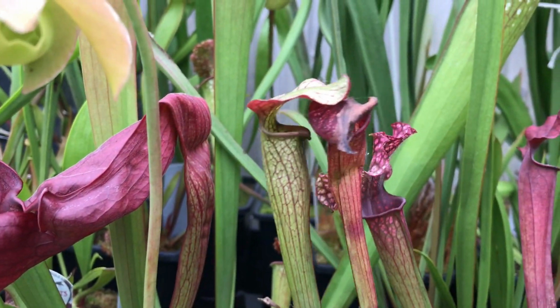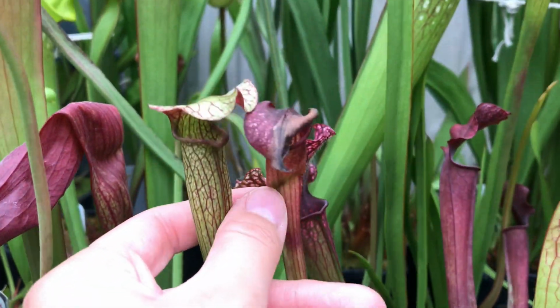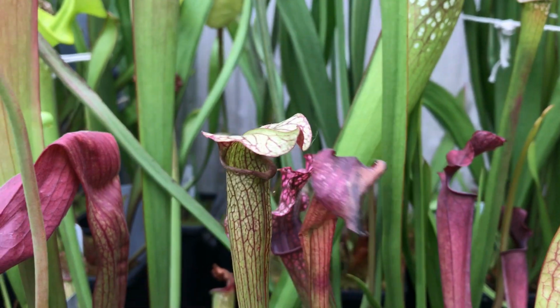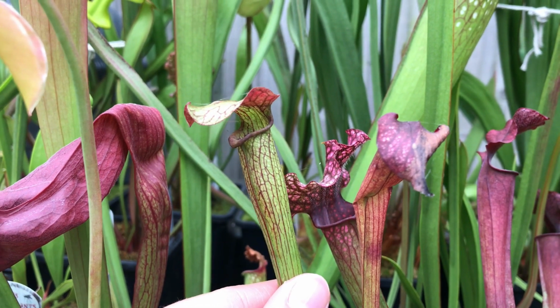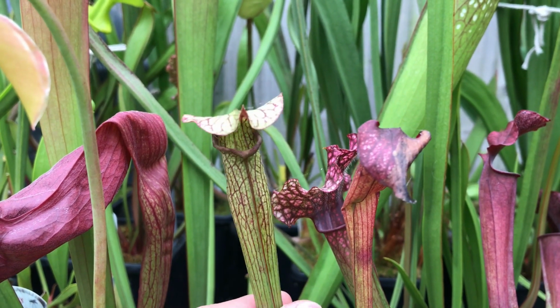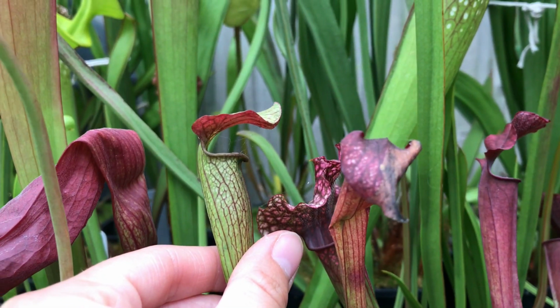So Maya Relata finally produced a really nice pitcher compared to the deformed one from the post when I originally got it, and this hopefully will go a lot darker as well. But it's got a really nice shape, and hopefully when it's a bit older it will grow up and be a nice cross, especially with the wavy lid that it's got on there.